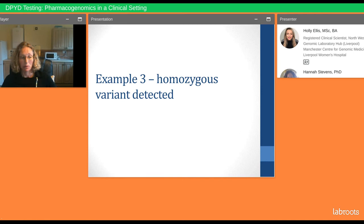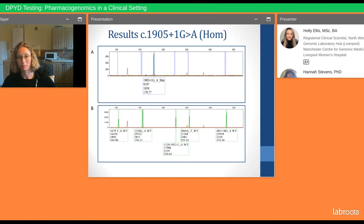Next is an example of a homozygous variant. We've only had one homozygous patient since testing has begun, so these are very rare. The patient has a single blue peak and no green peak at the 1905 locus. Therefore, they are homozygous for this variant. Both markers for this variant are included in the A mix. Therefore, there are still 5 normal allele peaks present in the B mix.